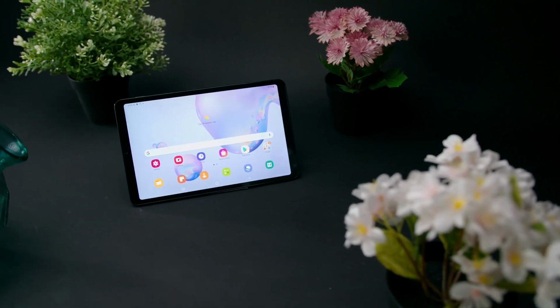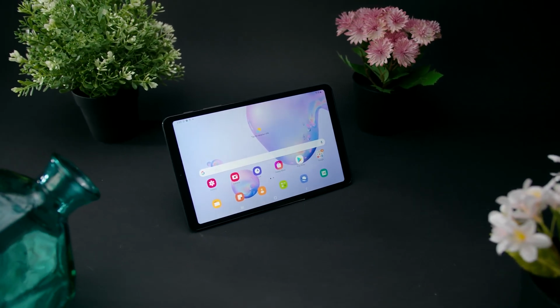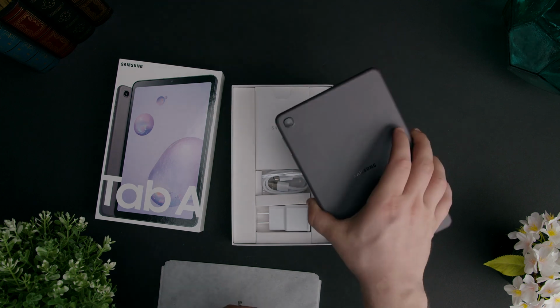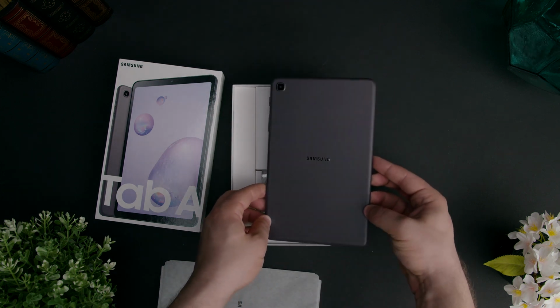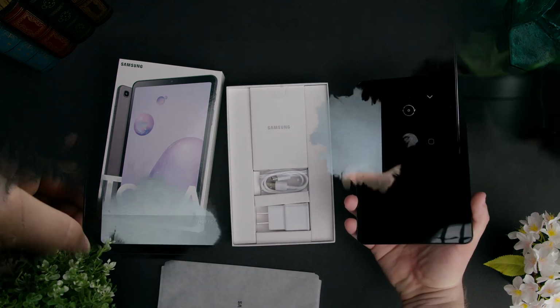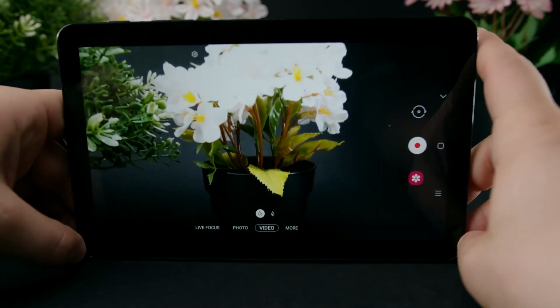We found it's actually smaller than the previous iteration, making it extremely slim, lightweight, and comfortable to hold with just one hand. At the moment, it's only available in one color option, a mocha colored metal finish, which actually makes it look a bit more premium than just having your standard black or white. You get a decent 5 megapixel front-facing camera and an 8 megapixel shooter on the back.